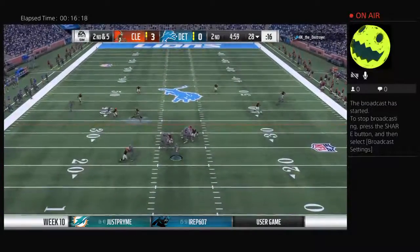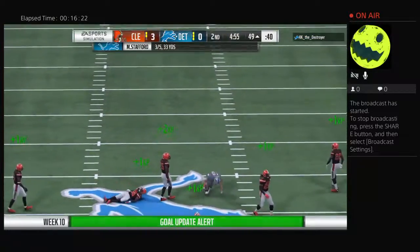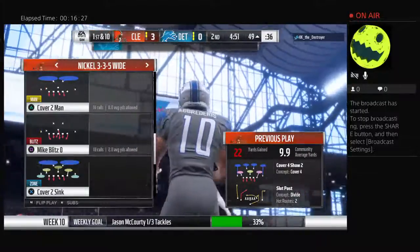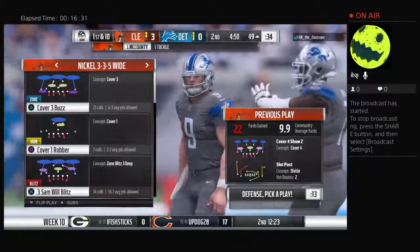On second down, here's Stafford. He's got his man, Jared Everett. And he'll be taken down, but not before he gets into enemy territory. A good pickup there at 22.